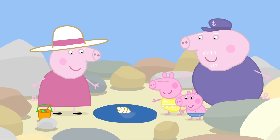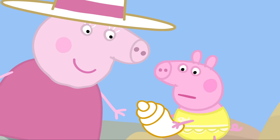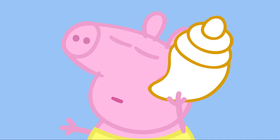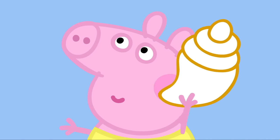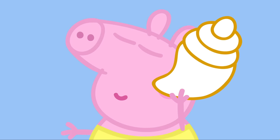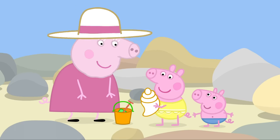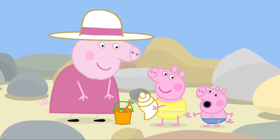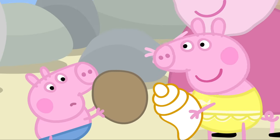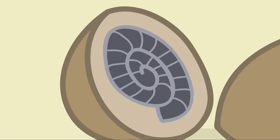What can you see? A seashell. Can you hear the sea in it? What do you mean? If you put a shell to your ear, you can hear the sea. Wow! I can hear the sea. I love my seashell. George, can you find a seashell too? Shell! That's not a shell. Oh.